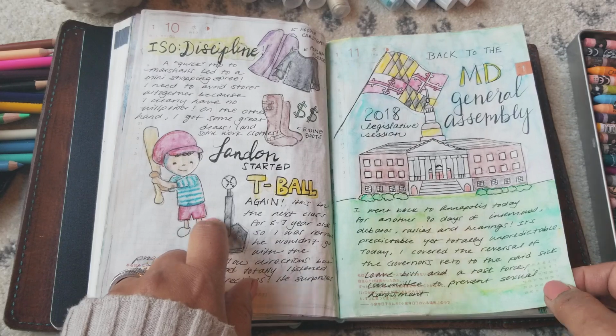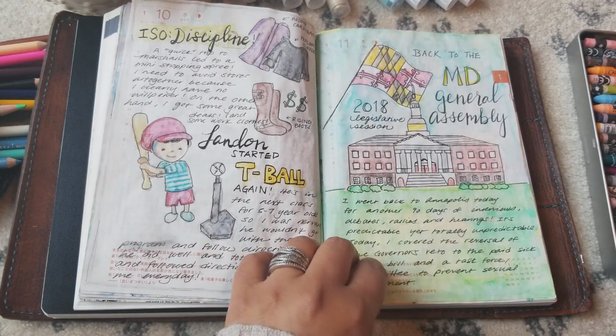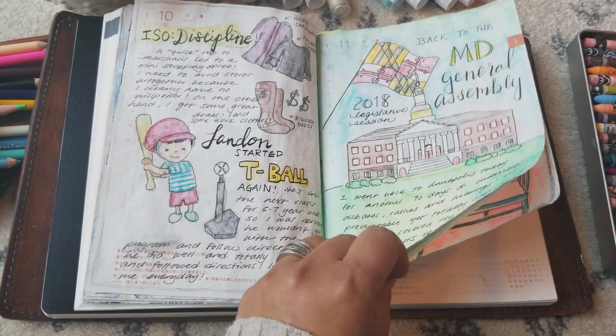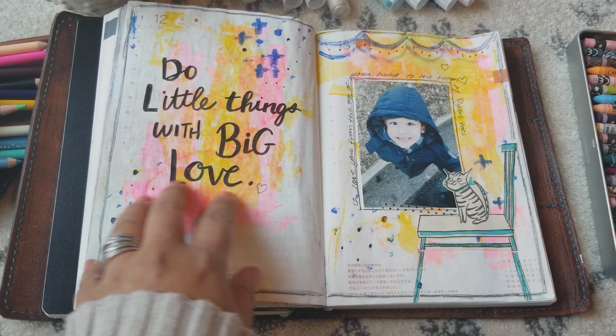My younger son started T-ball, and then I went back to my part-time job at the Maryland Legislature, the General Assembly. I report 1 day a week for the 90-day session, and so this is a yearly thing. I always start up in January.